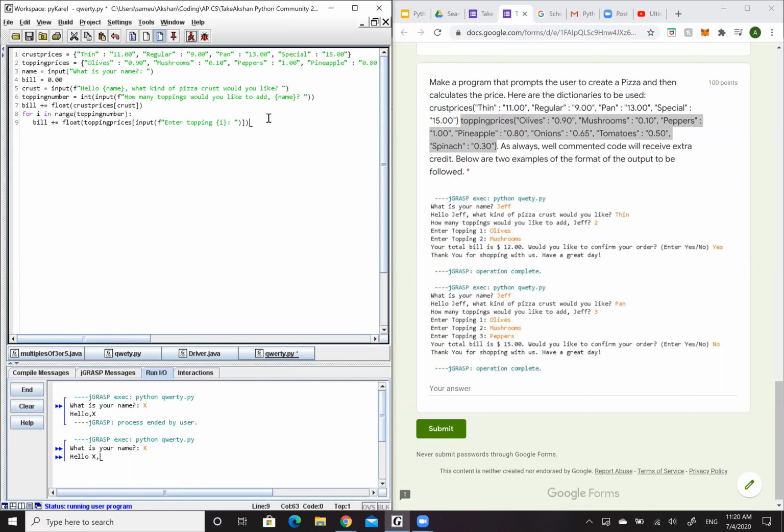We're getting in the topping, we're adding our toppings. So we just added the topping price to the bill. And now we want to say, let's just take in some input that says your total bill total is, and then the dollar sign, and let's make this an f-string. And then let's type in the bill, right?